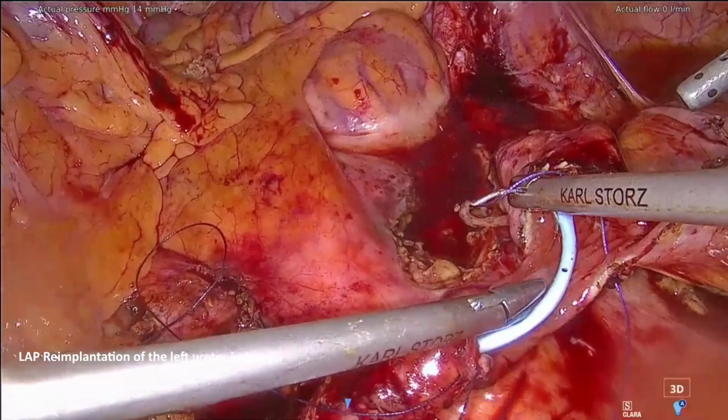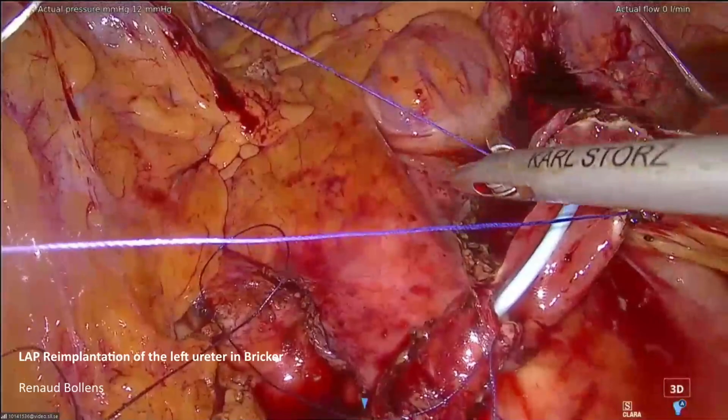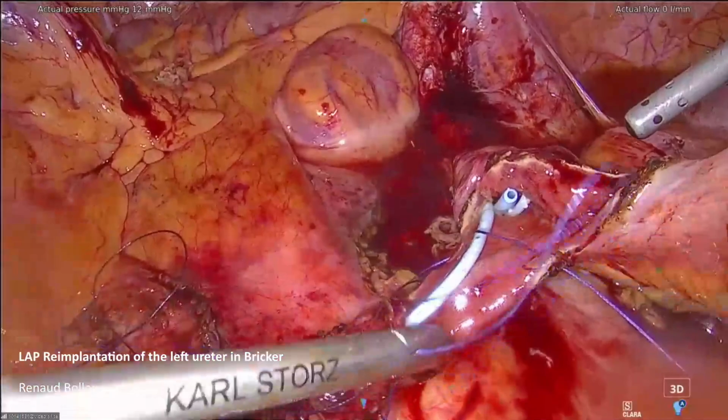Maybe if it's feasible, just a flap of peritoneum covering the Monty. Yeah, it can be a possibility. If feasible, I will not need to mobilize completely the colon for that. But maybe I can use a part of the omentum, because I saw part of the omentum, and maybe it will be possible to put the omentum somewhere, like a plug. Yeah.